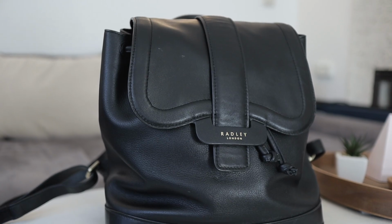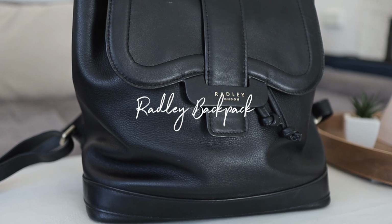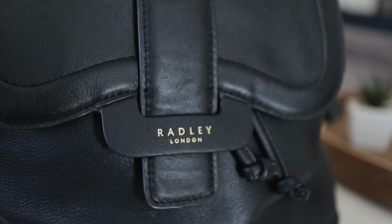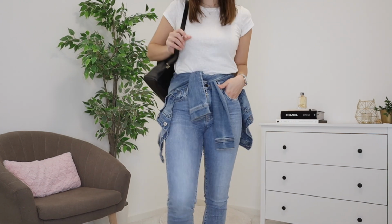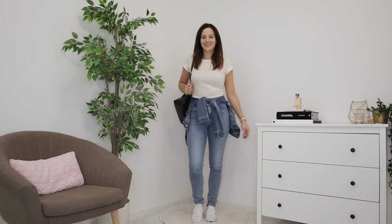But now let's go into my next bag, or should I say backpack, because this one is a Redley backpack that I bought in May 2020. And the reason I bought it is because I wanted to have a stylish version of a backpack in my collection, because we all know backpacks are very useful, so having one that looks great just elevates the style instantly.